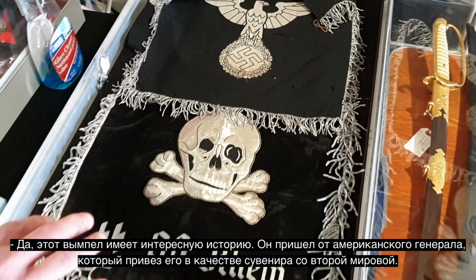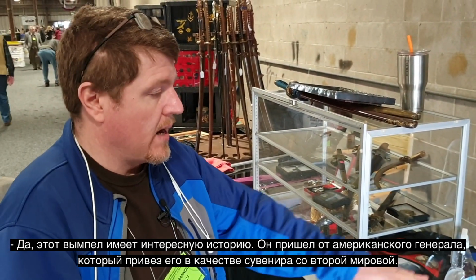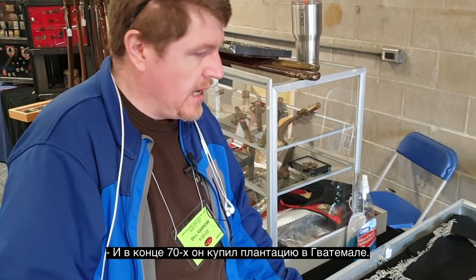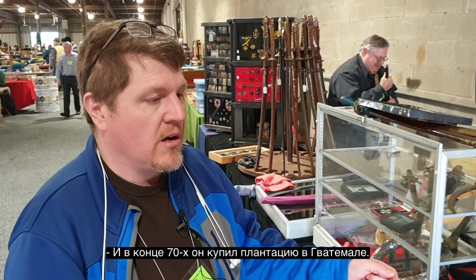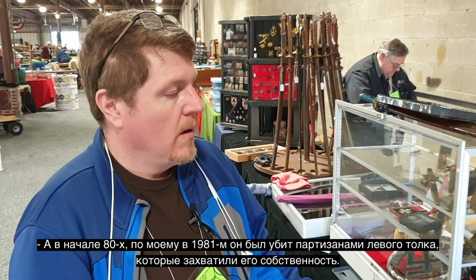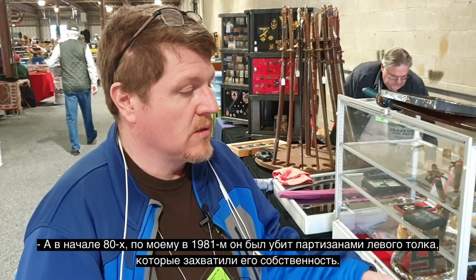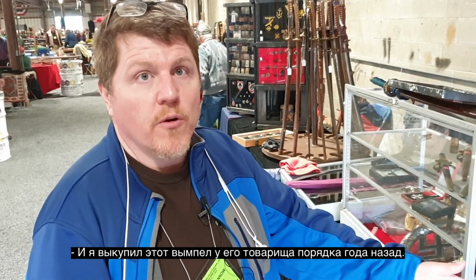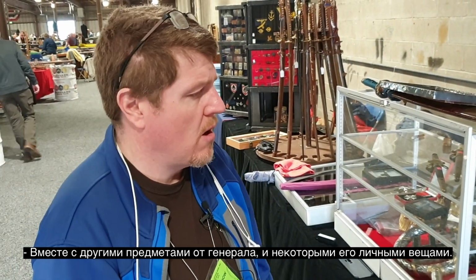Interesting story about these. These came originally from a U.S. general who had brought these back as a souvenir from World War II. Sometime in the late 70s he bought a plantation in Guatemala, and in the early 80s, I think 1981, he was murdered by leftist guerrillas when they raided his estate. A friend of his ended up with them, and I bought them from him just about a year ago, along with a bunch of other stuff and some of the general's personal artifacts.